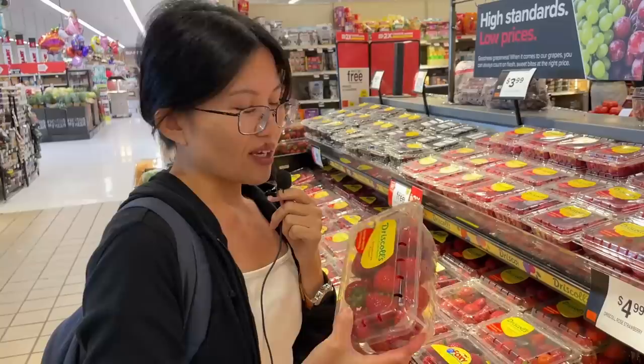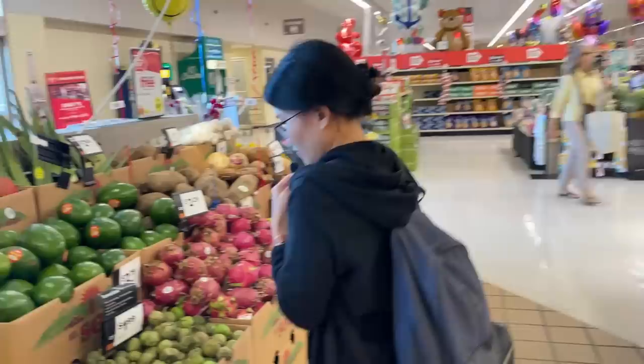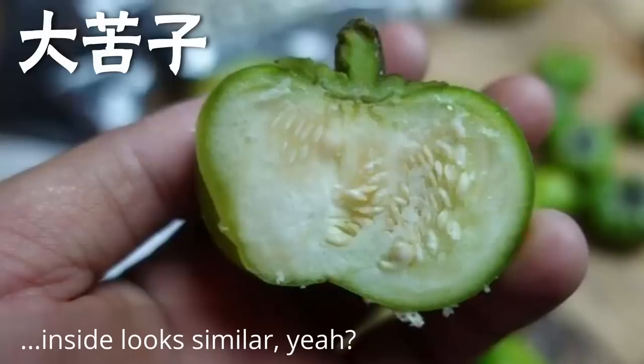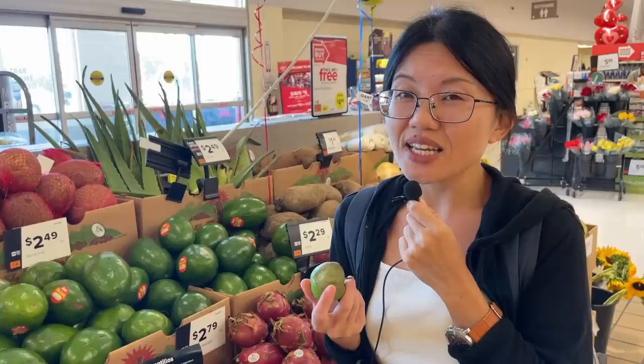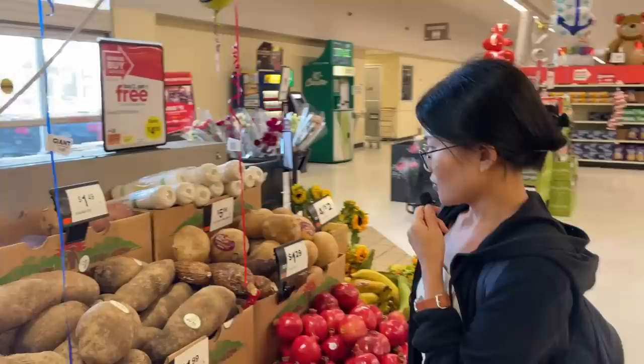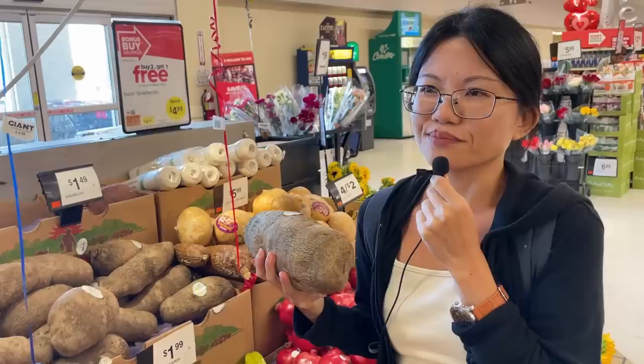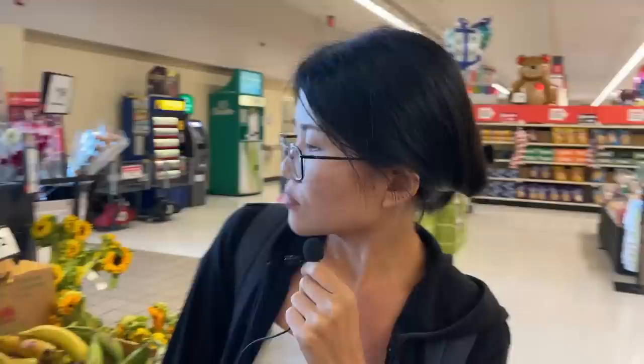Oh, tomatillos. We should at least get some and try it and see what it's like. We've been very curious about this, and there's something very similar in Yunnan, but we have no idea if they're the same. So I think we should just give it a try. What is this? I'm naturally drawn to root vegetables. Over here, there are some root vegetables that are from South America, I guess. That's very interesting. Looks like one kind of yam.